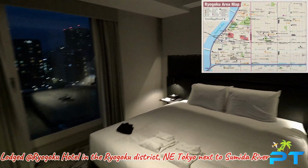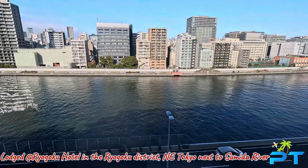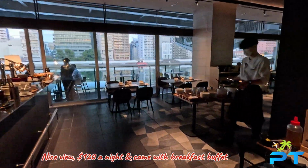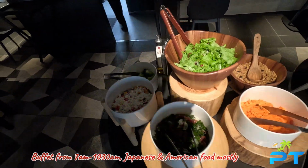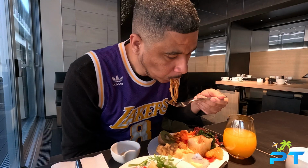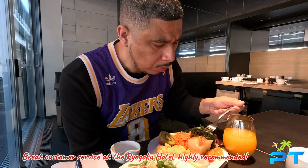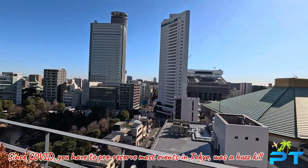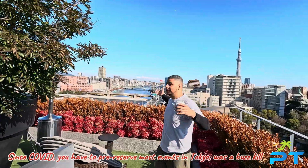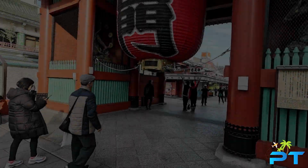Where to stay? Most tourists come, they stay in Roppongi, Shibuya, Kabukicho, some of those areas that are west of central Tokyo. We didn't want to be around an area that was too crowded because the city itself is already crowded. I mean, 40 million people in the metro area. So we decided to stay in the Ryogoku area, which is right next to the Sumida River with the view, nice room, nice accommodations. That was about $120 a night. Plus, we were directly across from the sumo arena, which we could not see because we didn't reserve ahead of time. And then from there, we're going right in town, y'all. So stay tuned.